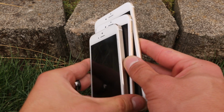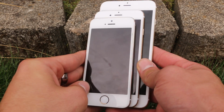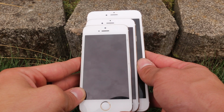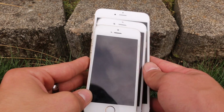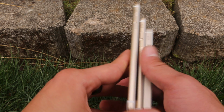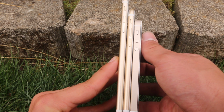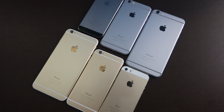Between the 6 and 6 Plus, you're going to get less for that $100, but between the 5S and 6, you're going to get a big bang for your buck. So the iPhone 6 is a definite sweet spot. However, the iPhone 5S is still a very good performer. It hasn't been left in the dust by the new devices. It's still very capable.